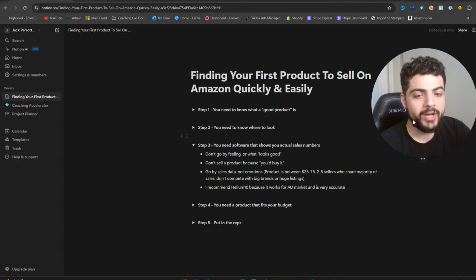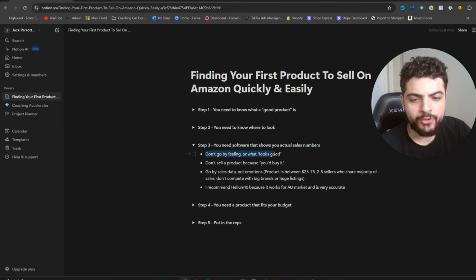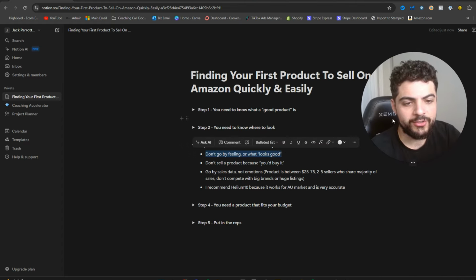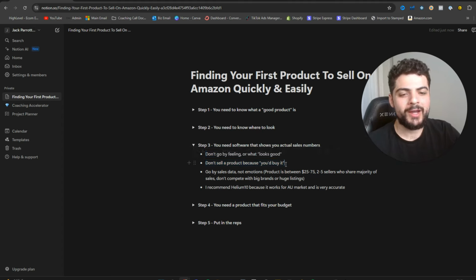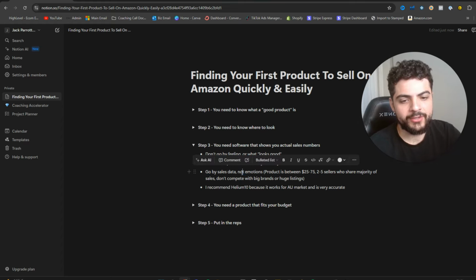Step 3, what I would highly recommend is getting a software that shows you actual sales numbers. So this helps you to not just go by what looks good, you want to go by what's actually selling. And the way to actually know what numbers are doing, you need to actually have a software that tells you that. Okay, I don't recommend, and this is what a lot of people do, they just want to buy a product because it looks good and it's something that they'd buy. Okay, oh, I'd buy this, so why not sell it? It doesn't work like that. You need to go by sales data, not emotions, right?